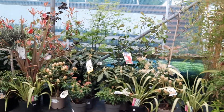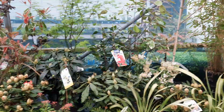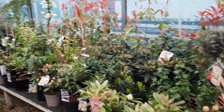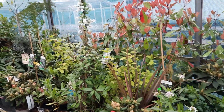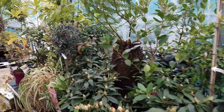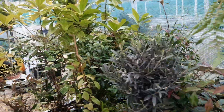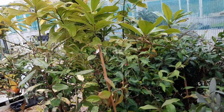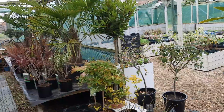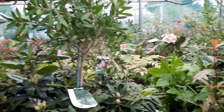Right, rhododendrons vary from £20 to £30. Pieris, some more daphnes, tree ferns, they're 100, I think they're 175. I think there's some at 140, but not sure what's been sold.